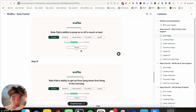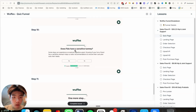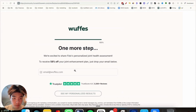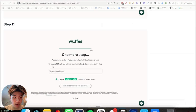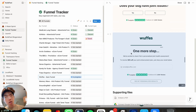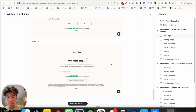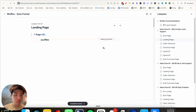So yeah, here are all the questions, and then right after you finish it, they ask for your email. And the thing is, instead of just saying give your email, they also have an incentive, which is a 58% coupon. So I'm curious to see if this actually improves the conversion rate, because it's not 50%, it's 58%. So yeah, this is their entire funnel, and then this is their landing page.